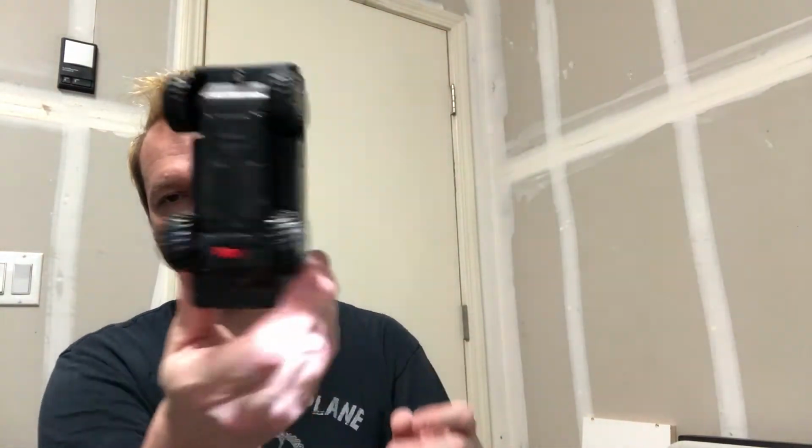This is an example of stuff that I don't remember if I saw or not. Oh, it is Buddy L. I can tell because the wheels say Buddy L. This one's battery operated, although there's no batteries in it, thankfully, because they'd probably be all corroded.